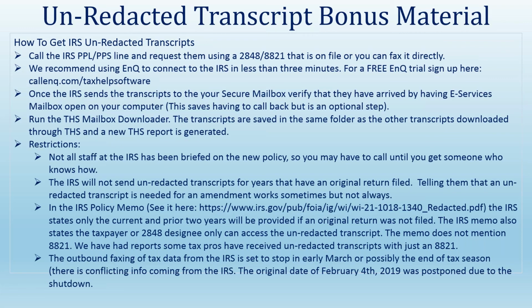Okay. Not all the staff at the IRS have been briefed on the new policy, so you may have to call until you get someone who knows how. These are the restrictions. The IRS will not send an unredacted transcript for years that have an original return filed. Telling them that an unredacted transcript is needed for an amendment works sometimes, but not always.